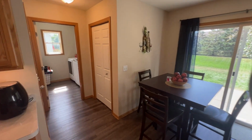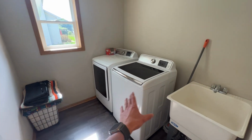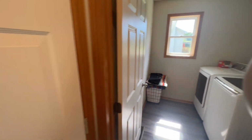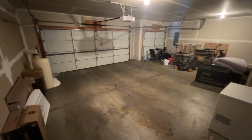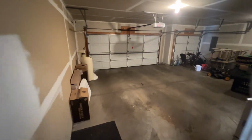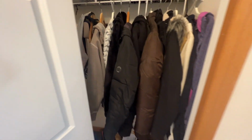Couple other goodies. We're gonna have our laundry room back here. We'll cover that. So washer and dryer, these will stay with the home. Utility sink is great. Got a nice window there as well. And then we will cover the three-car attached garage. Straight off the backhand side here. Standard garage, tons of space. And then just as you're walking in from the garage, you have a coat closet here, perfect for storing all those jackets.